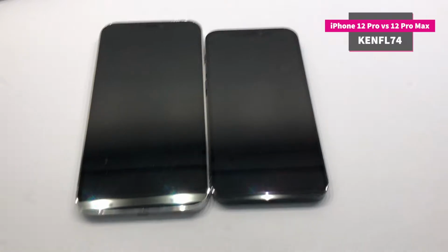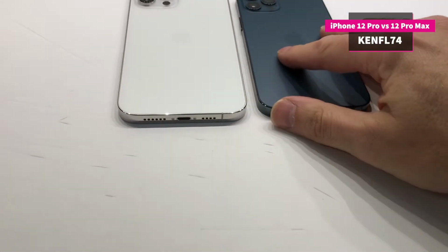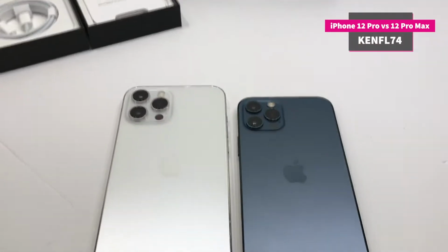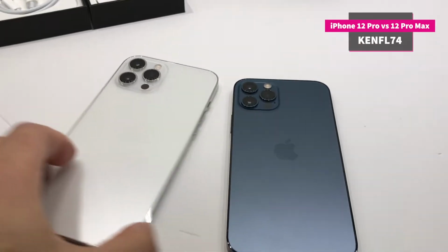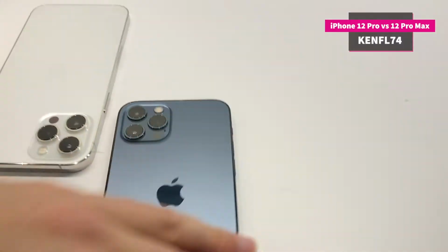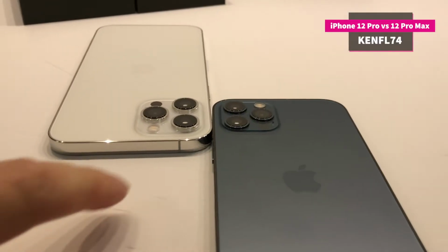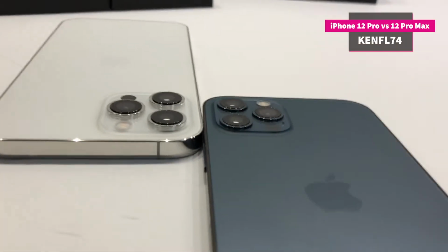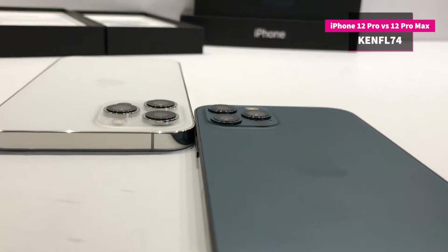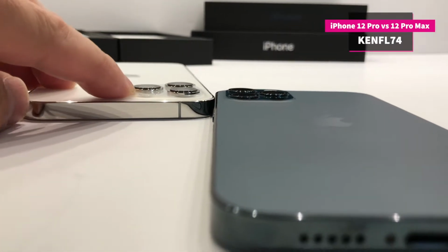Other than that, everything is pretty much identical. There's nothing you're gonna see other than size from the outside because the cameras are the same. The only thing is how they function is not the same as far as stabilization goes. Let me do this. I'm gonna go try to get to this camera. This is the camera right here. Look at how much it sticks out, I mean, this is really high.